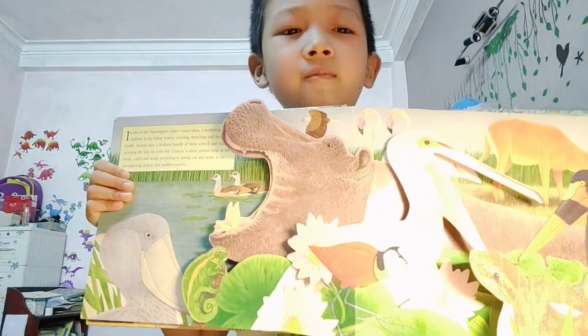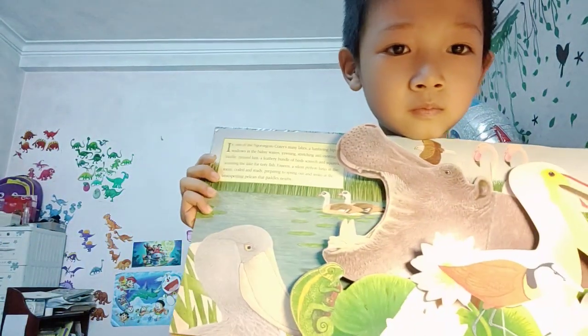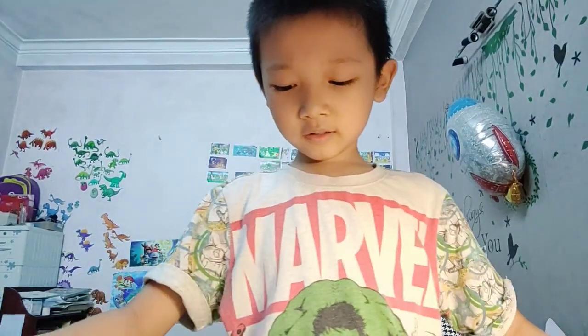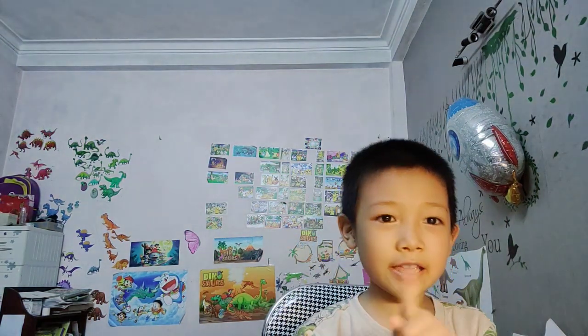Next is the Ngorongoro Crater. I'll let you see a bit, then you can guess. Okay, now I'm going to shut down that one. So, let's see. Number one, what's the biggest animal you see there? Oh, it's definitely the hippo.